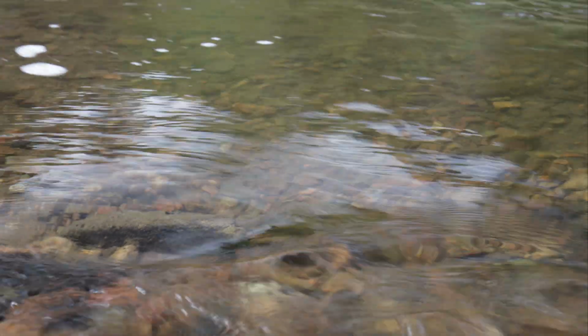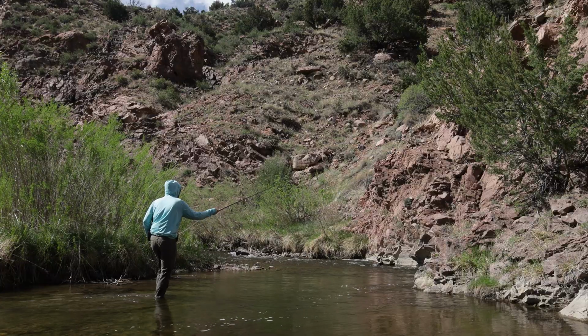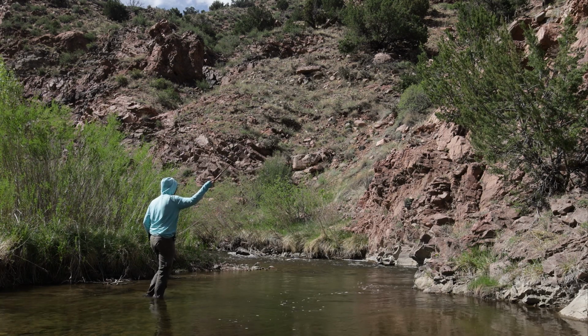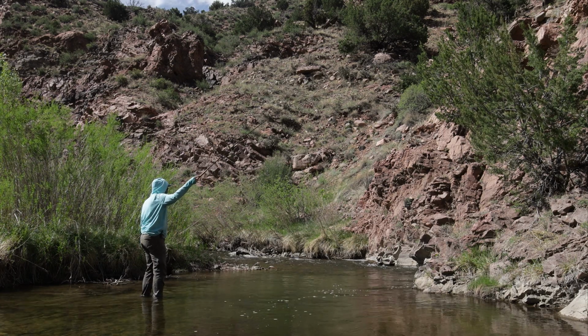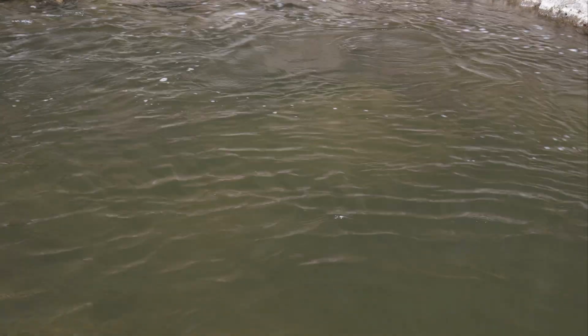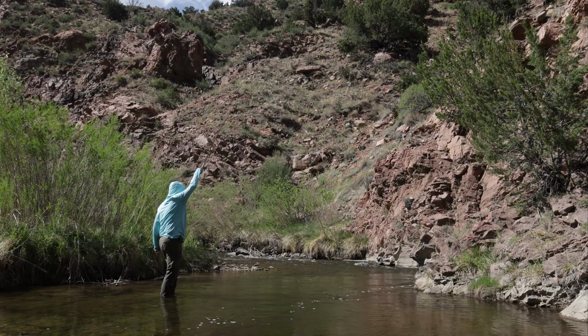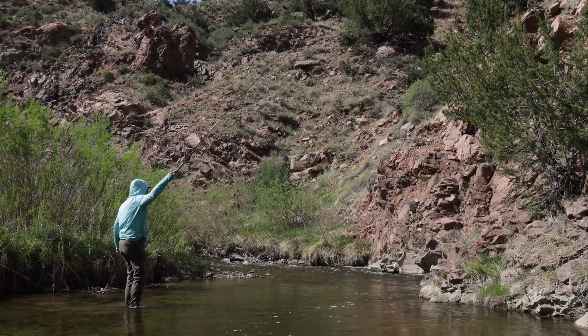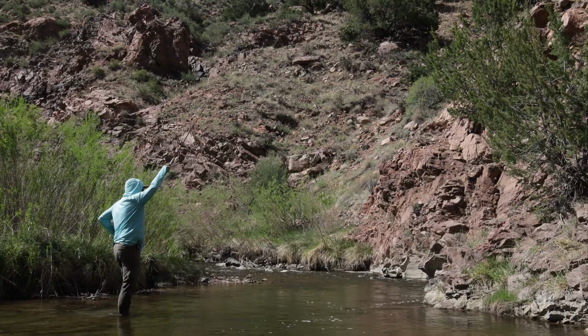Another really promising hole here. Yeah, there we go. There's a submerged boulder right in the middle of this pool. This guy came off right from the front of it. I knew there was going to be a fish that came from that area. This guy's fighting really nice. This will be the biggest of the day right here.